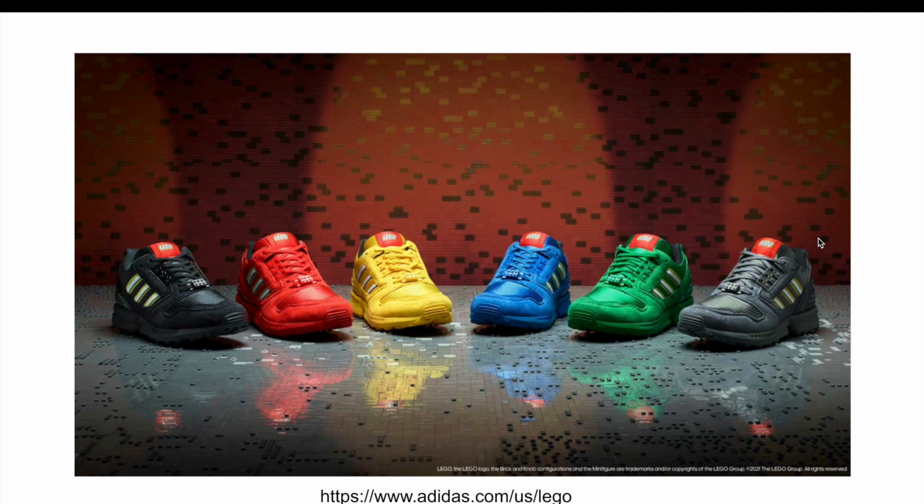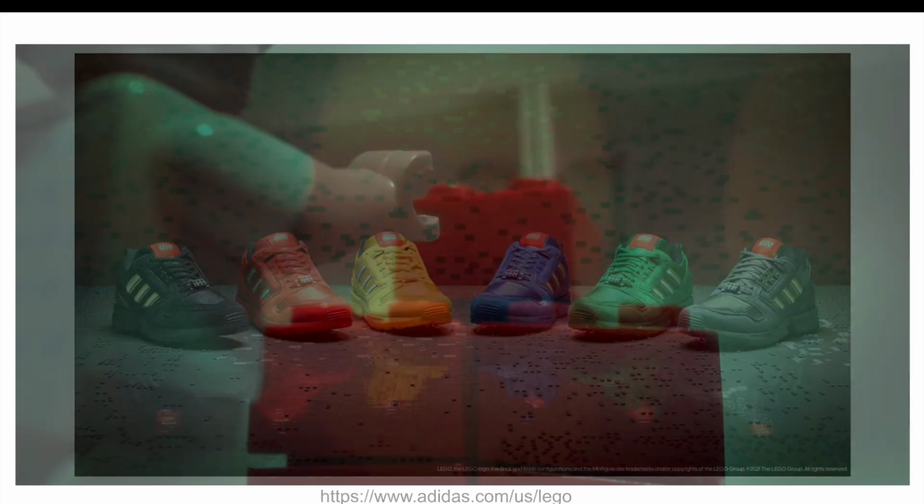So these are the ZX8000s, I believe. They're available in quite a few colors, and they are available for purchase. You can just go to adidas.com/us.lego, obviously, if you are in the US. I'll try to drop a link to everything that I show down here. I just put it here, so obviously I remember. They are in stock right now, but I don't know how popular or what the demand for these is.